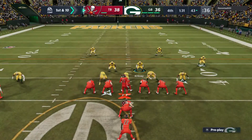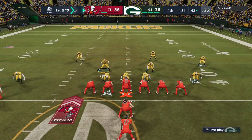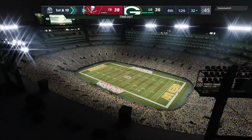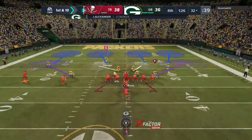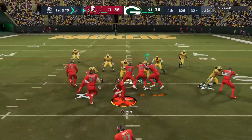Well, this has been all that we'd hoped for. Two of the game's all-time great QBs slugging it out in a one-score game here in the second half. 1st and 10. And he gets this inside the 35-yard line. The Packers going to use one of their timeouts. And they'll be disappointed to have to burn one there after giving up the first down.